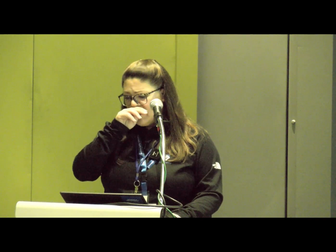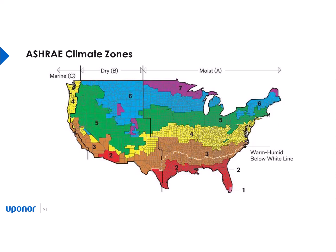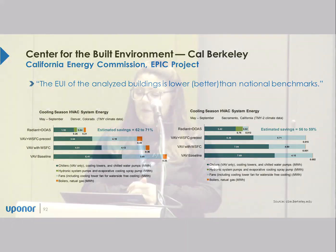Multiple studies have been done by many independent labs and universities to support the information that was presented in this presentation. Those studies have analyzed buildings across North America in a mix of climate zones from warm, humid 3A to very cold 7A, and they consistently come to similar conclusions. Results suggest strong energy savings potential for radiant systems, even cooling in the majority of climates, like the one referenced here by the Center for the Built Environment at Cal Berkeley, as part of the California Energy Commission EPIC project. This pattern of using radiant systems to accomplish low energy outcomes is also seen by over half of the zero net energy buildings in the New Buildings Institute's Getting to Zero database.